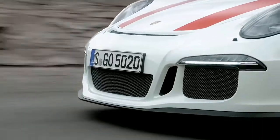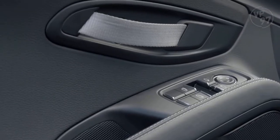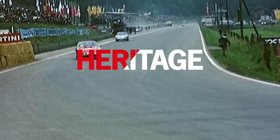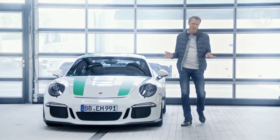Above all, the 911R stands for maximum performance, for extremely lightweight design. The R previously stood for racing. At Porsche, the 911R stands for an unfiltered driving experience.